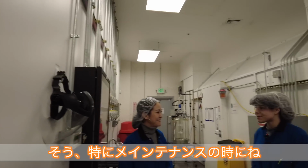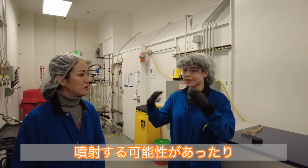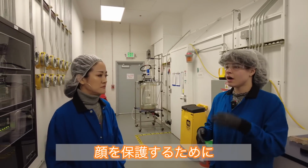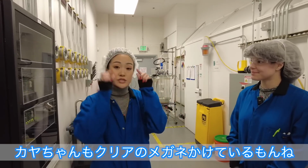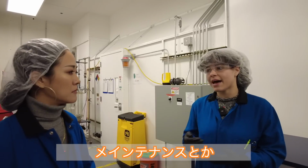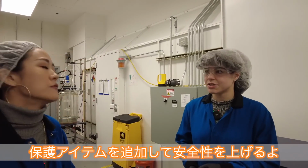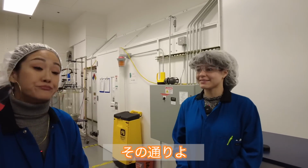Do you have to wear this sometimes for protection? Yes. Maintenance, particularly if we're going to be working with material that's going to potentially spray, we don't know that it's going to be volatile. We absolutely need to wear that to protect our face. Right. Yeah, I noticed you wearing clear glasses. Yes. Primary layer of protection, but anything that would be a maintenance task or trying to diagnose an issue, we'll use additional protection just to be much more safe. Yeah, safety comes first. Absolutely.